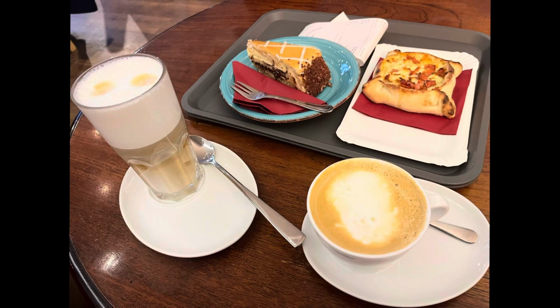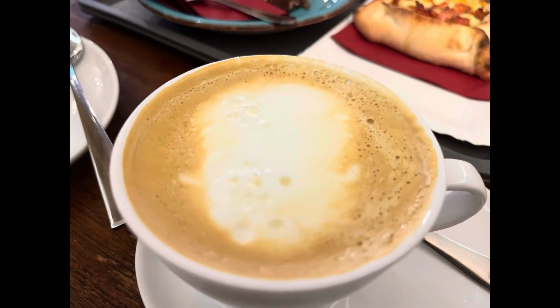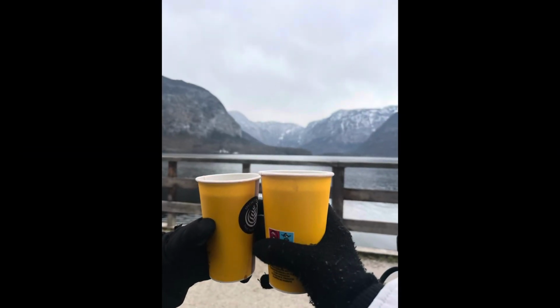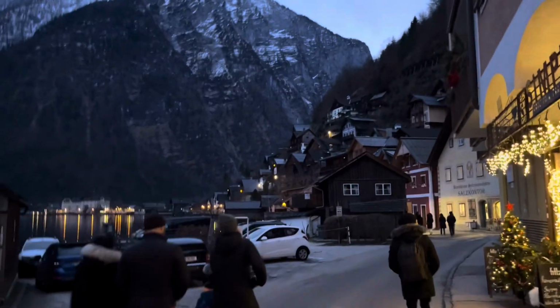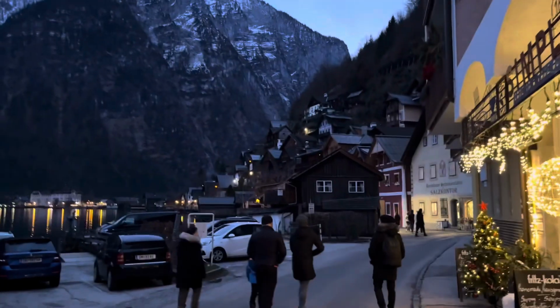There are also coffee shops in the village, and some restaurants serve Glühwein. Glühwein is a mulled wine mostly drunk warm in Germany and in some other countries in winter. So that's what we did on our first day in Hallstatt.